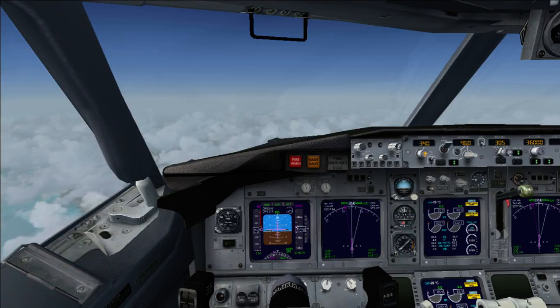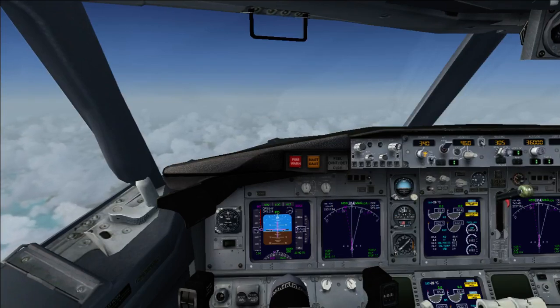UPS 149, cross Olean at 13,000. Altimeter is 29905. Cross Olean at 13,000, and yeah, we're at 29905, UPS 149.